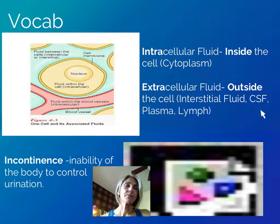I remember a question that we had on our test where we had to match the proper term with the proper fluid compartment. So if it said cytoplasm, you would recognize intracellular, and if it said plasma, you would recognize extracellular, right? And then incontinence is just a memorized fact. In means inability, and continence, maybe you see control in that picture. So inability to control your urine.